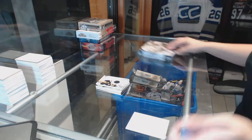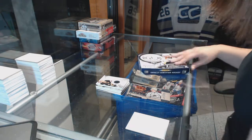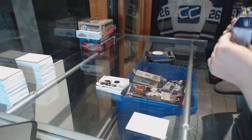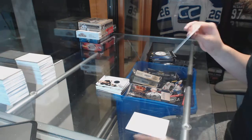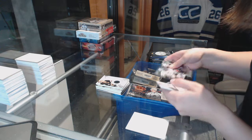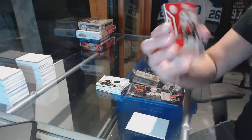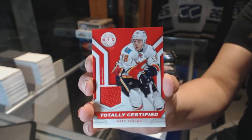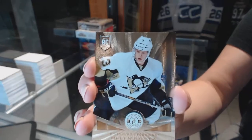All right, on to Totally Certified. We've got a Totally Certified jersey for the Calgary Flames, Matt Stajan. We've got a rookie mirror gold, numbered 12 of 25 for the Pittsburgh Penguins, Olli Maatta.